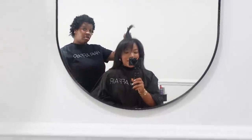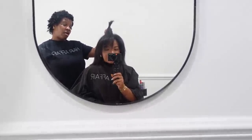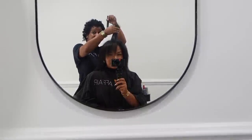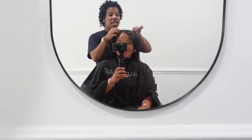Layering. I don't think I want it layered. I think I just want a straight, like, I don't know. Okay, so, because here's the thing. Ends don't split out, they split down. It's really healthy. It is. It's very healthy. Very, very healthy.